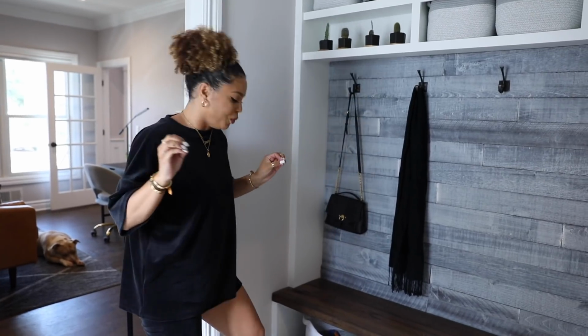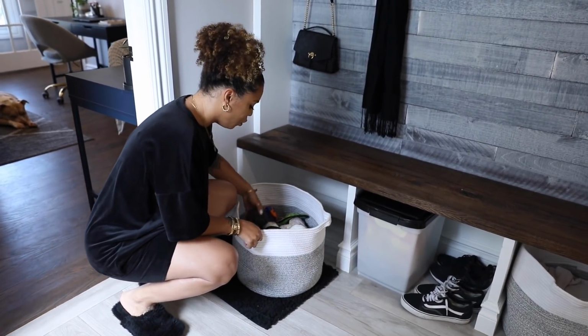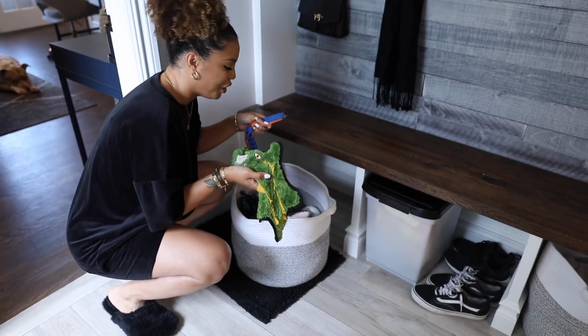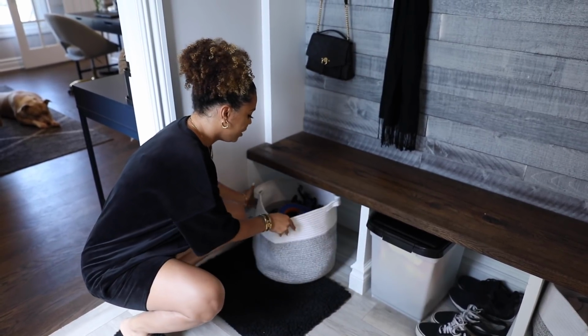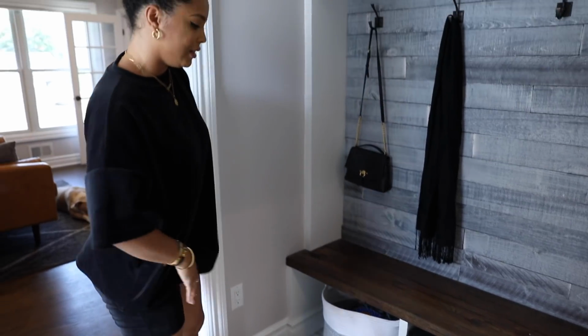Let me just show you how spoiled these dogs are. They have a whole basket full of toys, and they like to keep the scraps. If I throw them out, Albie has a little panic attack. He starts freaking out and going by the garbage. So they keep all their dog toys in here, and just to keep it out of the way, we keep them in one of those baskets.